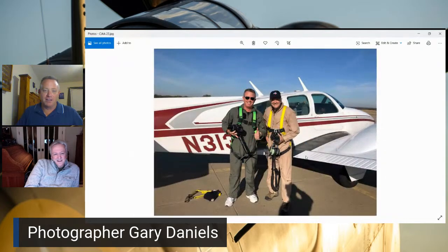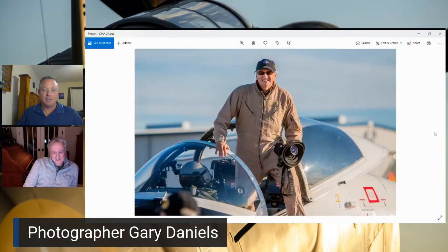Oh, there we are. There's those two good-looking guys. That's Maverick and Goose right there, man. That was our camera ship for the Air Baron. Yeah, that was fun. There you go. There's the hero shot. Yeah, you got to have a hero shot.